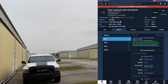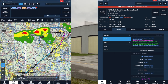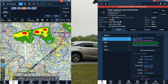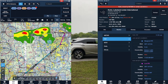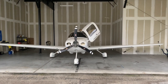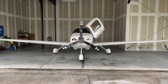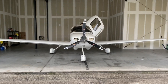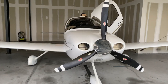Kind of scuzzy, and we're hearing a little bit of thunder in the background. This front is literally right north of Sanford, just a few miles north of us. So it is staying there. It is stabilizing, so we'll see what happens. But Vern and I are going to file an IFR plan and then hopefully cancel it, go VFR by the time we hit Lake Parker. But good news is we've got everything pretty much ready to go.